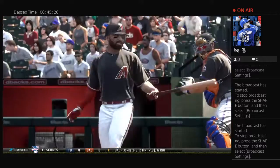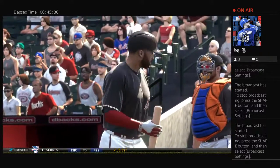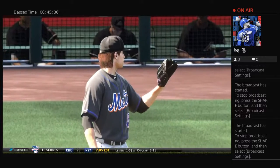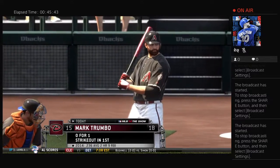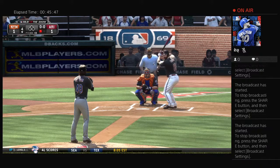Oh, and Kemp fails to connect there as this is cut on and missed for the first out of the inning. And you just get the sense that he's got it on cruise control out there now. Make it 9 in a row he's set down. Mark Trumbo. Mark Trumbo will dig in here. Took a called third strike his first time.